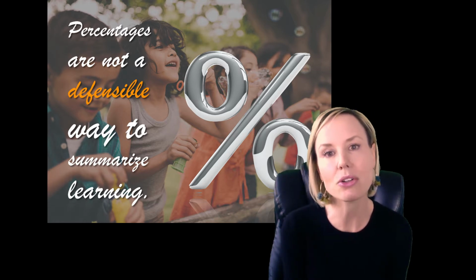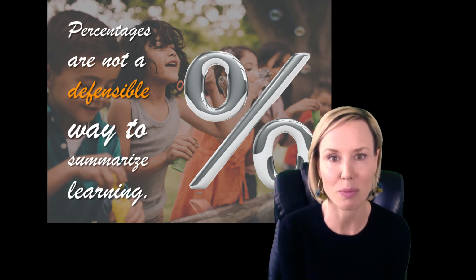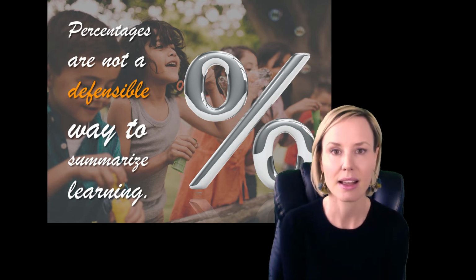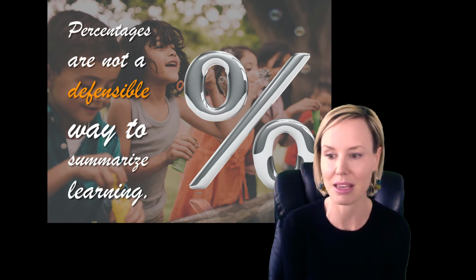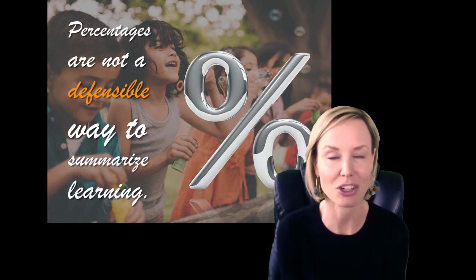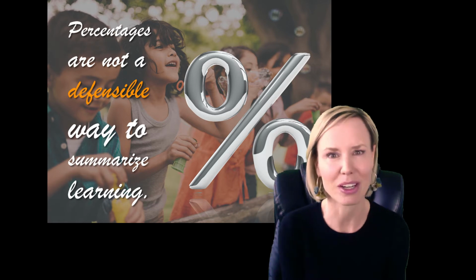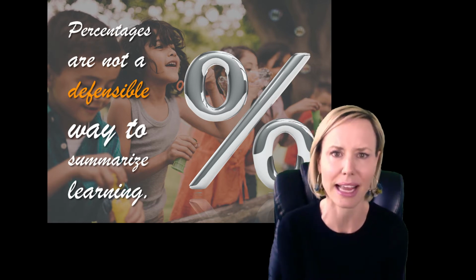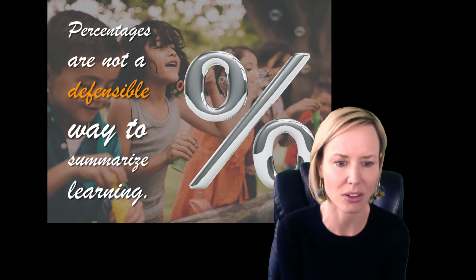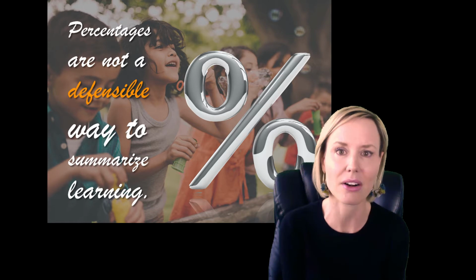But if we had approached this in a standards-based way, rather than a percentage-based way, we would have seen that he chose the right operation every single time. He executed the operation correctly every single time. He made this one kind of error, which often we call careless errors in math. I'm not sure why we call them careless errors. He did care, so it wasn't careless, but nonetheless, it was errors of accuracy.